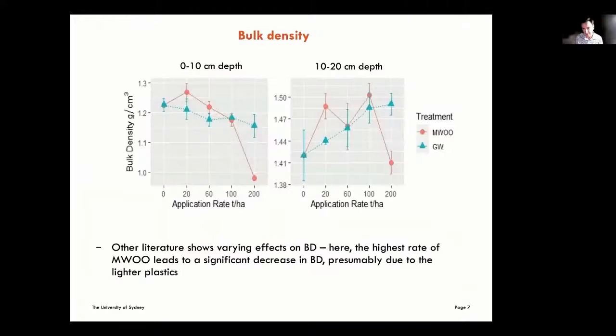So what effect has it had on the physical condition of the soil? Well, the first attribute, bulk density. When you look at these data, you can see that there's a pretty obvious trend where, in both the depths of 0 to 10 and 10 to 20, the greatest effect is shown by the highest MWU application rate, 200 tonnes per hectare, and in fact it shows it to be quite significantly lower than the other MWU application rates, as well as in most cases the garden waste application rates as well.